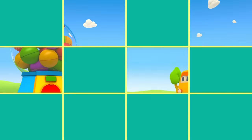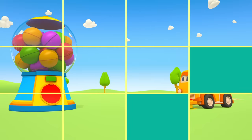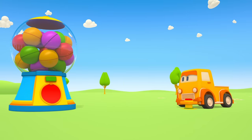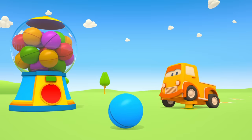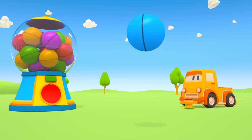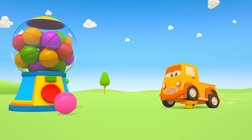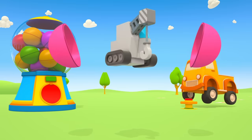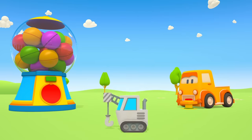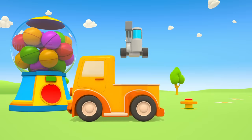Who is hiding in this picture? Boo the pickup! He's looking for a car in the balls with surprises. Boo presses the button and a ball rolls out. What's inside? A strawberry! Boo doesn't need a strawberry. What's in this ball? A crane! A crane is a car! Boo takes it to play with.